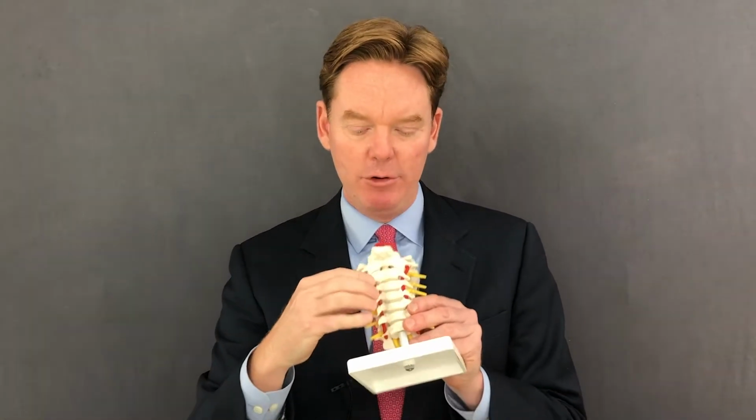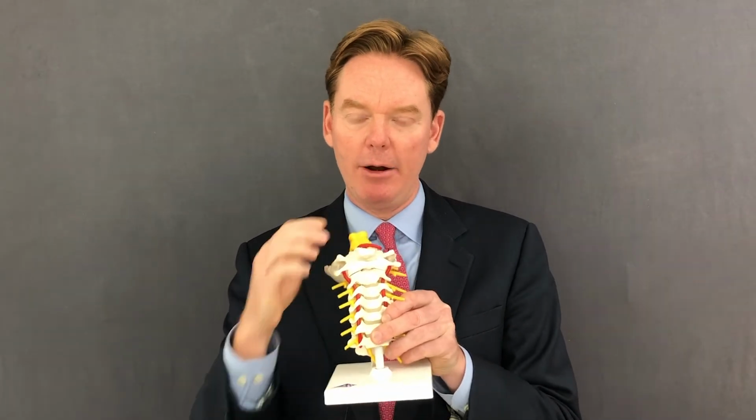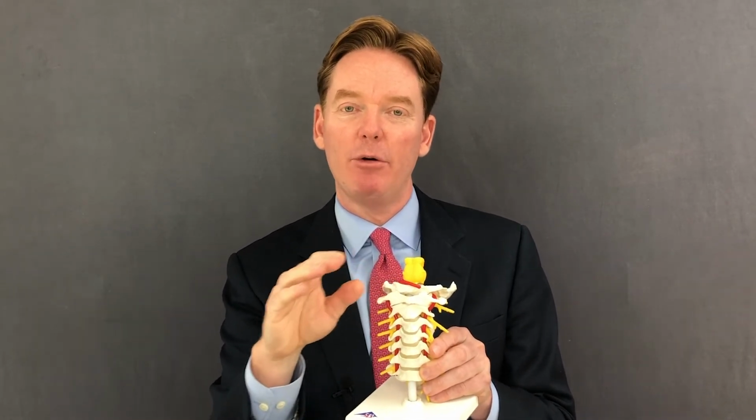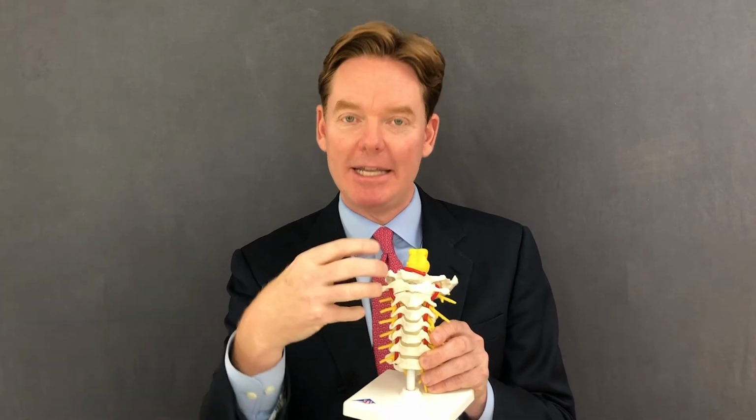And as you can see, if you come in from the front, your spinal cord and the nerves are behind us. And that's why it's a relatively safe surgery, because we rarely have to really touch or manipulate the spinal cord or the nerves because all the pathology is in the front.